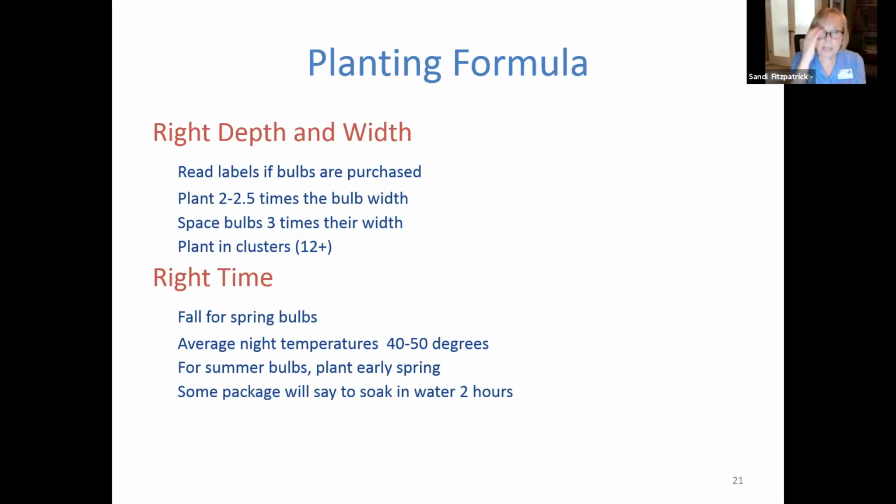So how do we plant and what do we do? The planting formula is the right depth and width and right time. The first thing I'm going to encourage you to do is, if your bulbs are purchased, read the packet, and we'll show a picture of a packet label in a minute. That's going to tell you everything you need to know to ensure success with that particular bulb.